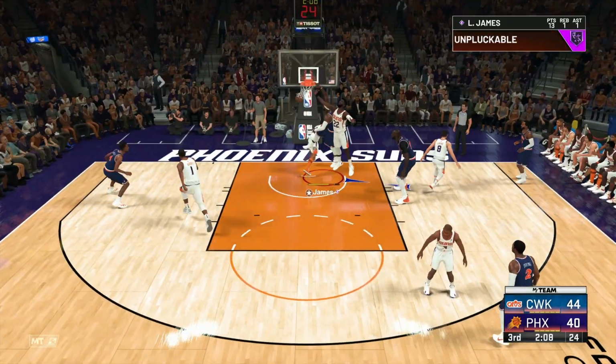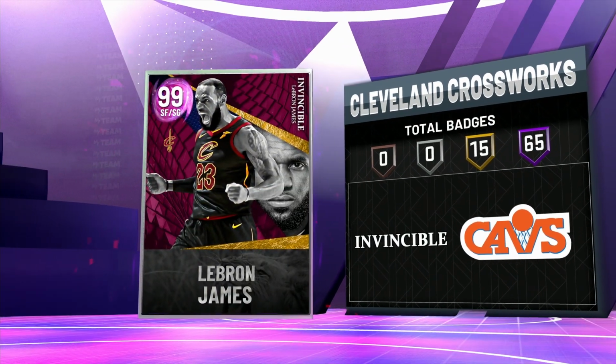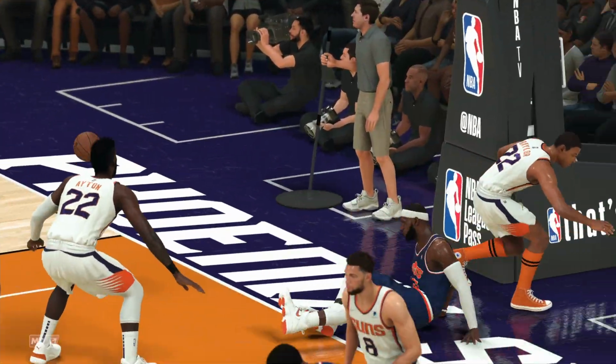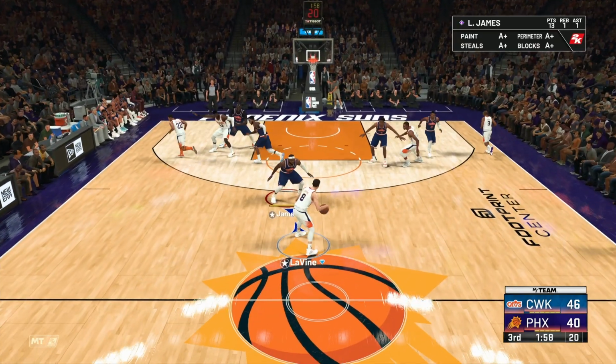Here's James. Oh, LeBron hammers it home. What a dribble move by LeBron. All you can do is sit back and admire it. Now LaVine. He's got 13.